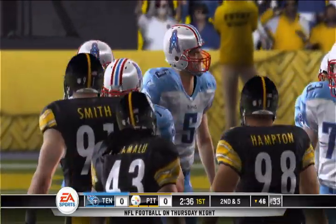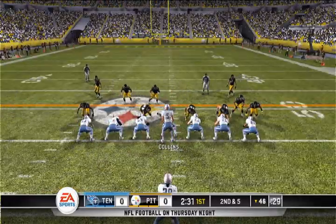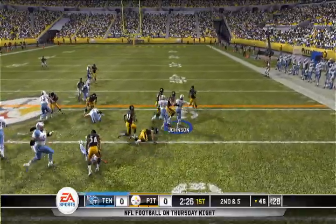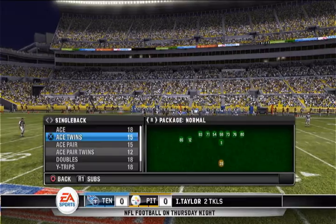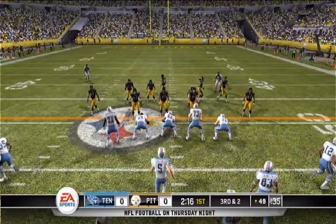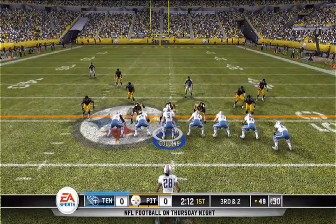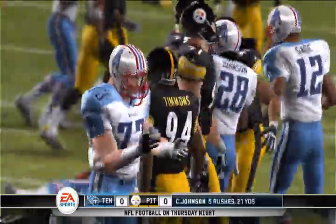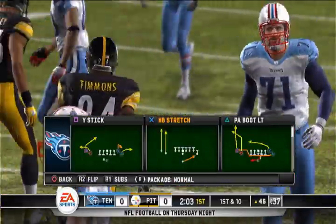Second and 5. He can't bring him down. Johnson gets 3 yards on the carry. Third down now, they'll need a couple of yards to convert for a first down. Tackle was made by Lawrence Timmons. Chris Johnson picks up just around 5 yards. That'll be good for the first.